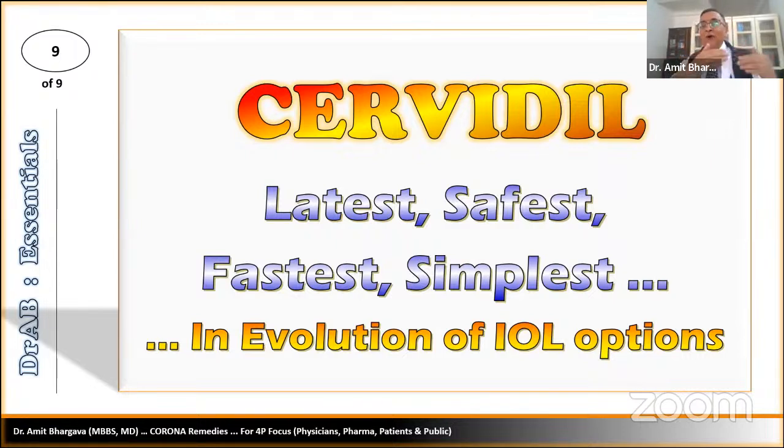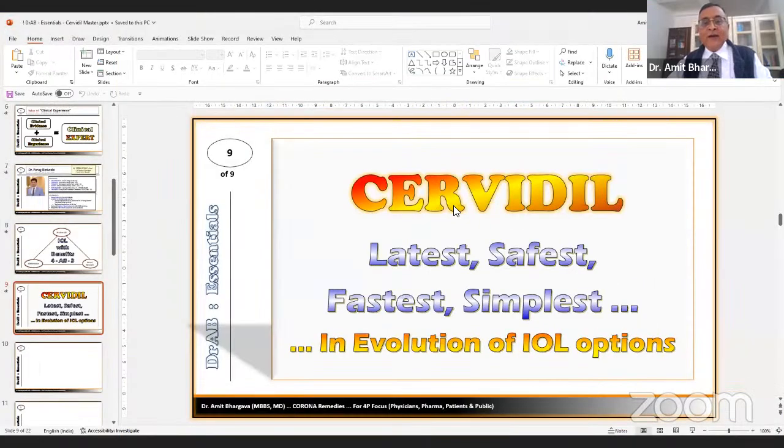It's just that from the beginning till the end, all therapies evolve. And Cervidil is also probably not going to be the best. In times to come, there will be things better than this. But as of now, it seems to provide a lot of benefits, which Dr. Biniwala will share. So I will stop sharing and hand over the session to you, sir.